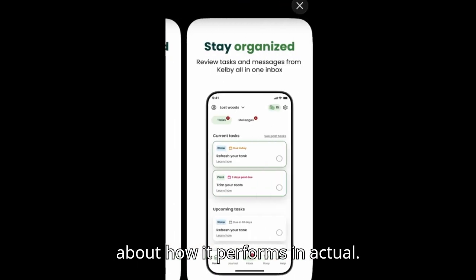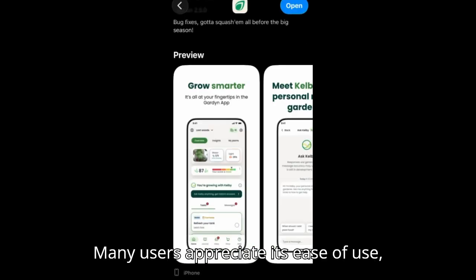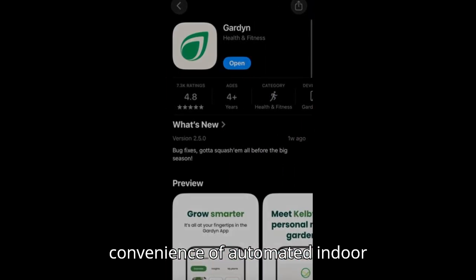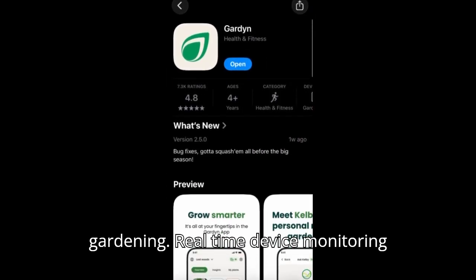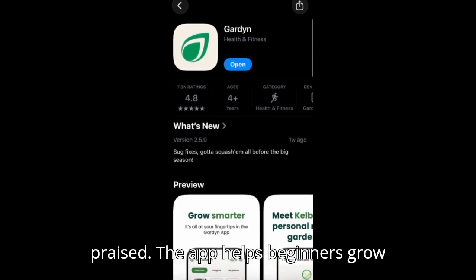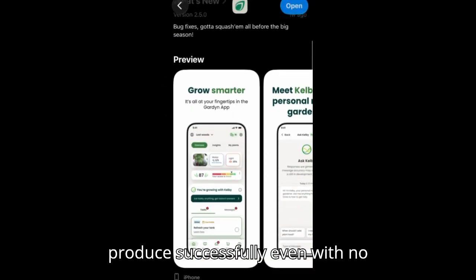Let's talk about how it performs in actual use. Many users appreciate its ease of use, clear care notifications, and the convenience of automated indoor gardening. Real-time device monitoring and high-yield results are also commonly praised. The app helps beginners grow produce successfully even with no gardening experience.